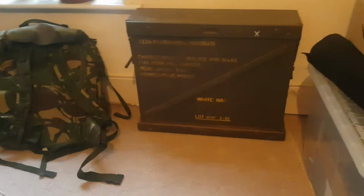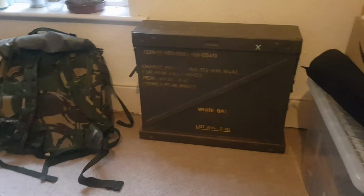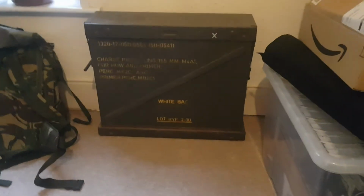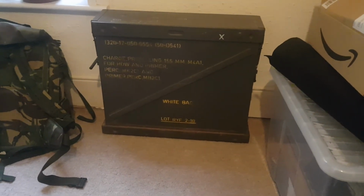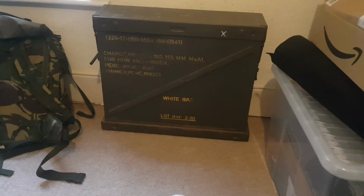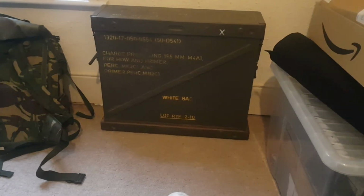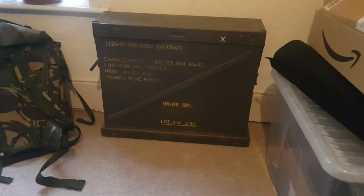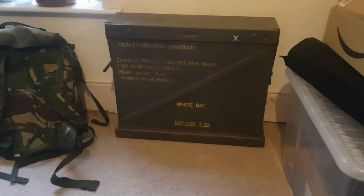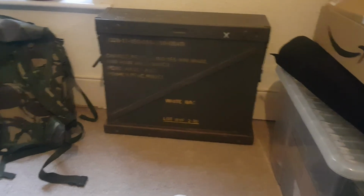But yeah, there we have a big old ammo box for a howitzer. I paid £20 for that. I think it's quite a cool little item. It's very good for storage as well. It usually goes at the side of the settee, so you can put your drinks, your phone and stuff on it without it getting lost down the settee, which is quite good. I paid £20 for it. I think it's worth about 20 to 30 really. Not much profit in it, but I quite liked it. I haven't seen one that big before, so that's why I bought him.